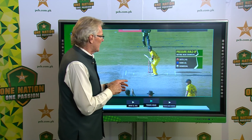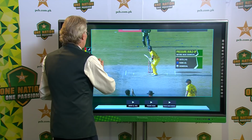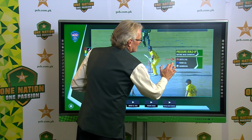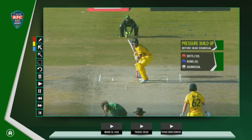Something else I'm going to point out here is the pressure build-up with the dismissal of Travis Head. I'm going to highlight these things, the dots. There are some red balls, which are going to be dots. There are some blue balls, which signal runs, not many of those. And then we've got the white ball at the end, which shows his dismissal. So let's just have a look, we've got 2 overs before.